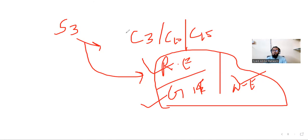In cancer also, which remedy do you have to select? You have to select from these three: with S3 you can select C3, C10, or C15. It will give you wonderful results.